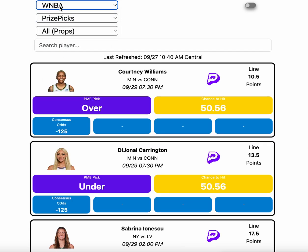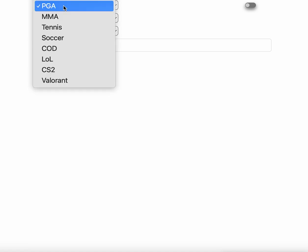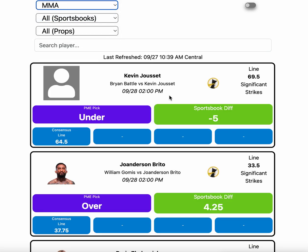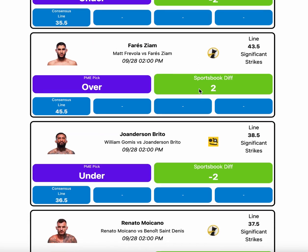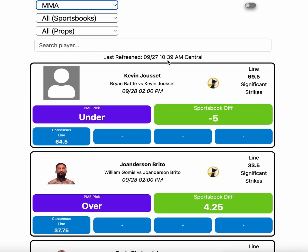Nothing for fantasy. WNBA, it's very, very tight lines here. There's really nothing available at the moment, so we're just going to skip WNBA right now. MMA. Again, Prizepicks is undergoing updates for a few of these, so some of these won't have Prizepicks.